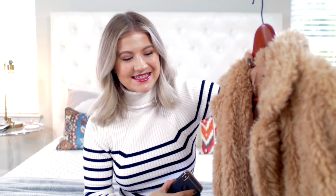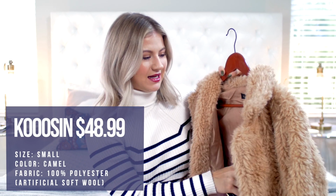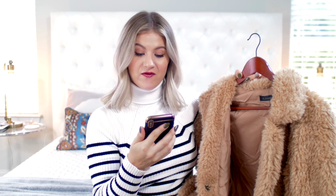This next jacket, spoiler, I love it and I already kept it. I already took the tags off and everything. This is by the brand Kooosin. This retails for $48.99 on Amazon and I got a size small in the color camel. And this is artificial soft wool fabric, so polyester since it's artificial.